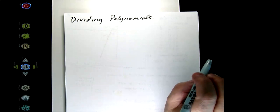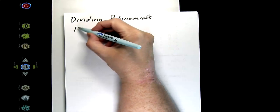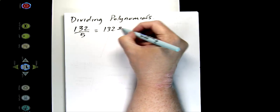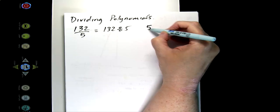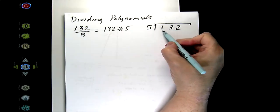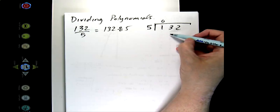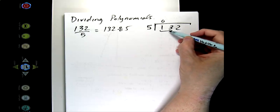I'm going to show you division without variables, just numbers first. Long division, good old long division. 132 divided by 5. There's no variables here. But if we do this, we have 132. We check to see how many times 5 goes into a 1. 5 doesn't go into a 1, so 0 times. And so then we check the next number. 5 goes into 13, 2 times.